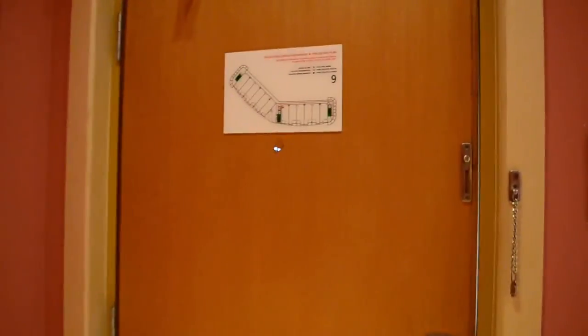Guys, it's Dracyen here, and today I'll be giving you my room tour. Not my real house, it's just a hotel room. So this is my hotel room. This is the front door, as you can see. I open it. Nothing much. I come in and close the door.